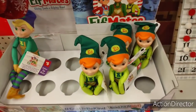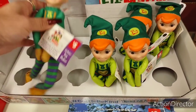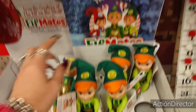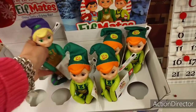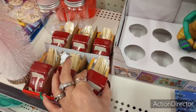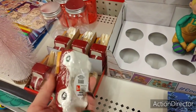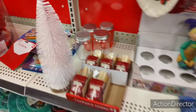All right, here you have their faux elf on the shelf. He is $2. He's a cutie. And then it also comes with the little book as well. So that's pretty cool to put him back. And I like this red truck because for $1, you get the toothpicks too. Yeah, because we need toothpicks, so it's kind of cool to have that.